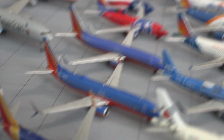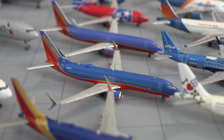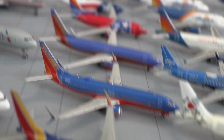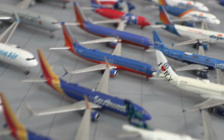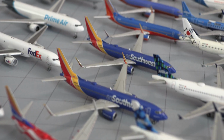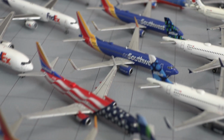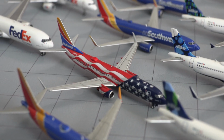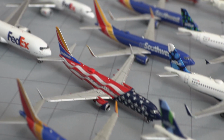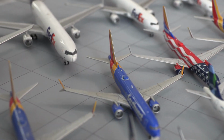737-800 by Gemini Canyon. Then we have another 737-800. This is by NG and it has the split scimitars, Canyon Blue. Then we have two 737-800s, both by Gemini Jets. Then the Southwest Freedom 1. This is by NG Models. Southwest 737 MAX 8 by Gemini. There are two of them, as you can see.